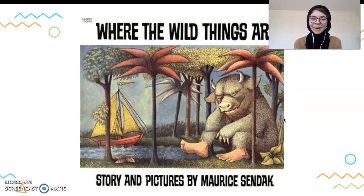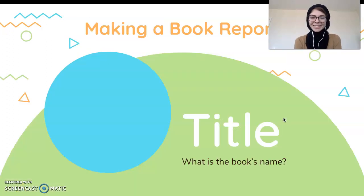Okay, so the book we're going to be talking about is Where the Wild Things Are, and I'm going to go ahead and walk you through how you would create a book report using this book, and then you can go ahead and try it for yourself. Okay, so first, whenever you start off with a book report, you're going to want to start out with some basic things that we're going to go through one by one.